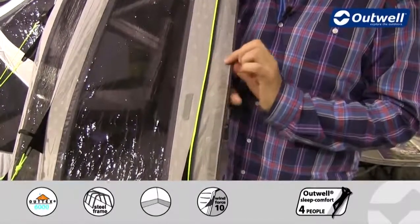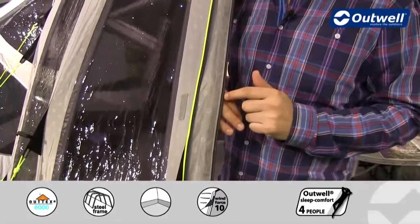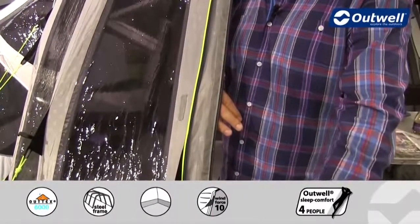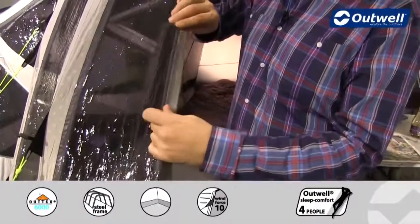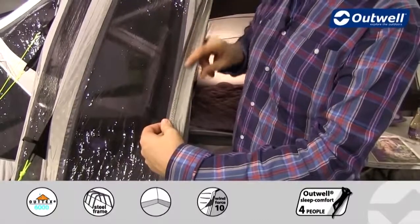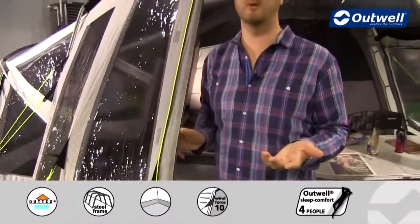If water does get through here, then there is another piece of material, which again has a channel just here, which you can hopefully see, which is going to take the water away from the inside zip. And then also, just to be extra safe, we then tape the zip itself in here as well. So a lot of protection on this zip to make sure that the whole front door is completely sealed and waterproof.